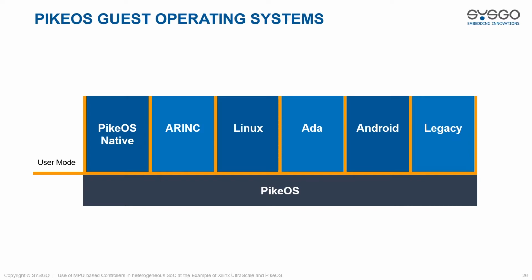First off, our own native API, which is called PikeOS Native. ARINC 653, also known as APEX for the avionics world. Linux: this can basically be any Linux distribution, and we can run Linux in hardware virtualized mode or in para-virtualization. In terms of para-virtualization, you need a small adaptation to the Linux kernel. Although this works with any Linux distribution, we of course prefer the one we provide.